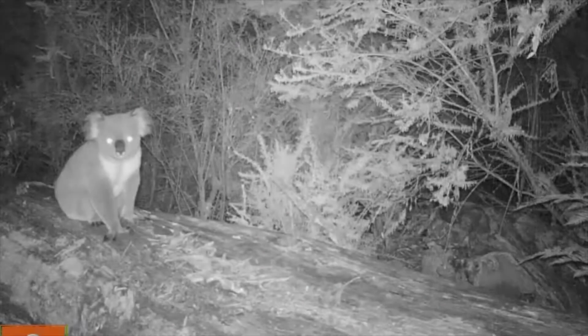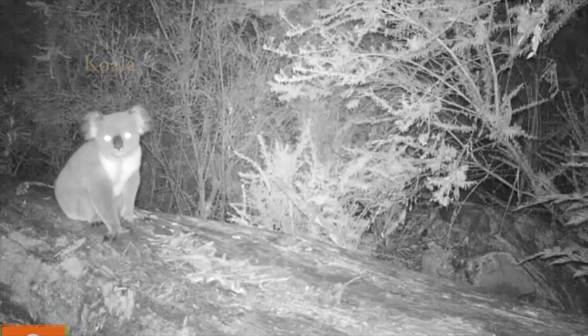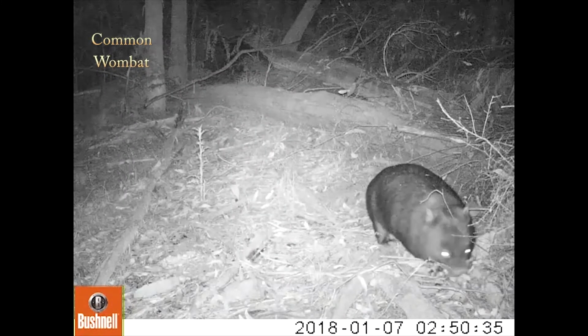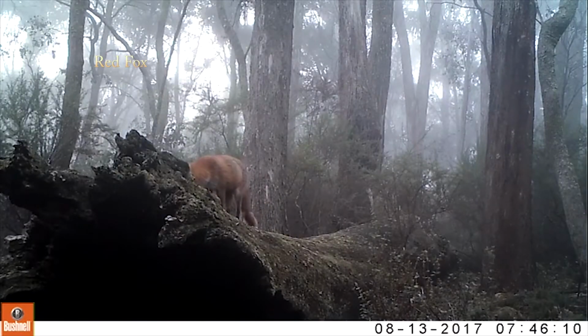Exactly how you set up your trail cam survey depends on what questions you want answered. For the Strathbogie Forest Citizen Science Project, the question was straightforward. Which terrestrial mammals occur in the forest? How widely do they occur? And roughly how commonly do they occur?